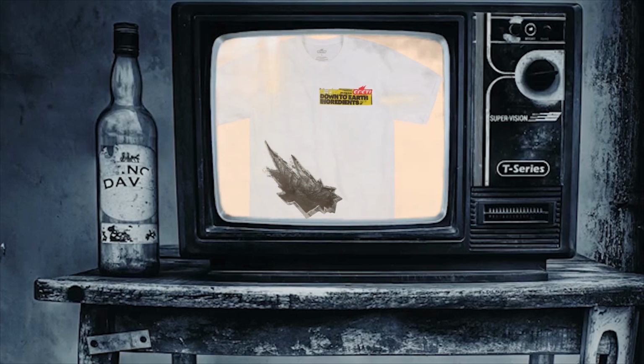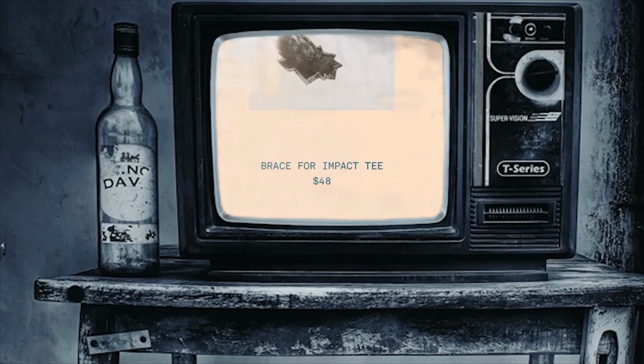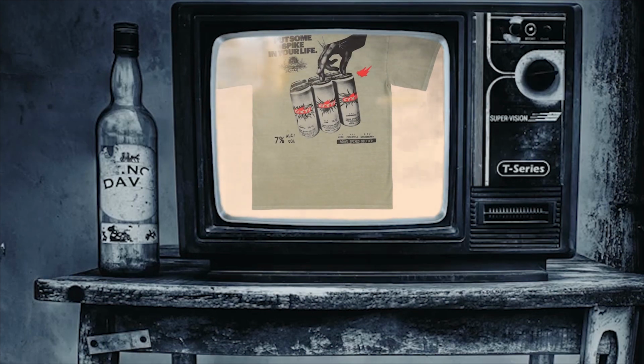Now you got the brace of impact tee, which is dope. $48, you can see there. It's got like a hole, which is cool. Yeah, it says down to earth ingredients. Oh, cool, and it's got the little cacti logo. That's actually a really creative way to do that. We've got the spike tee, and you've got the drinks there. It says put some spike in your life, 7%, and then it's got the ingredients on the bottom right in a nice washed green colorway.